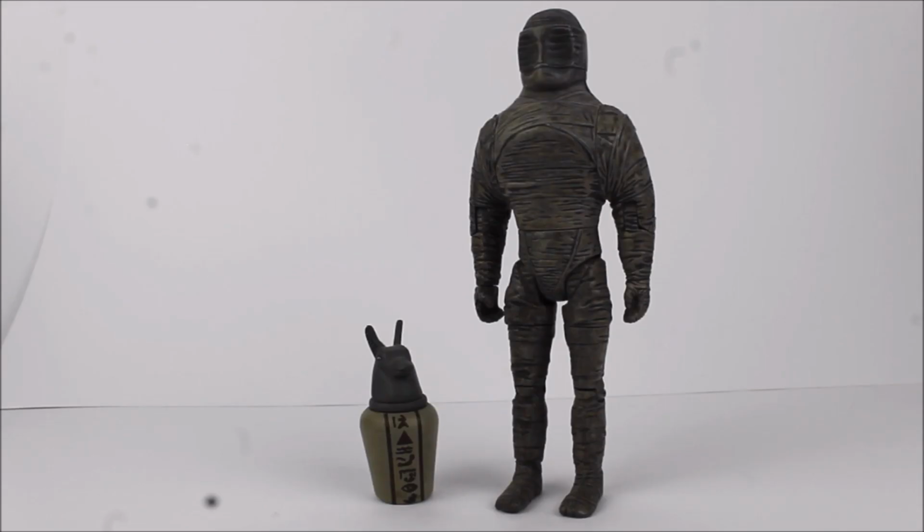The fourth and final figure of the set is the one that got all of the attention when the set was originally released, due to it being a brand new sculpt never seen before within the series. It is of course the Siren Service robot, also simply known as the Mummy robot, as seen throughout the popular 4th Doctor story, The Pyramids of Mars.